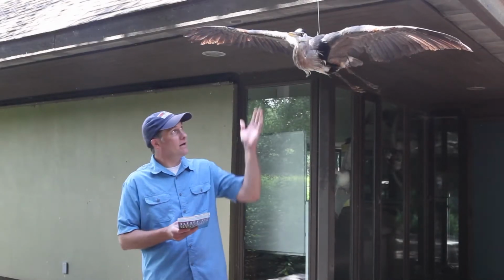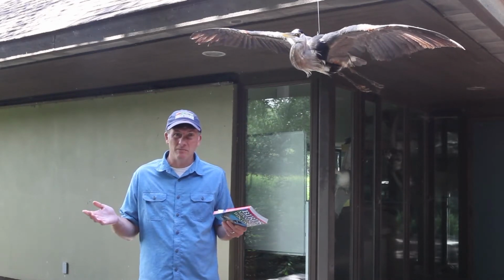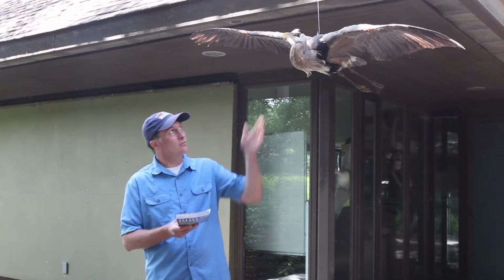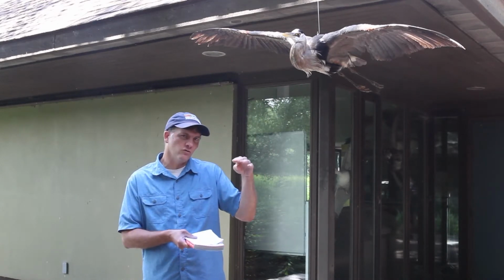Today we're going to be talking about herons and egrets. In Minnesota we see about half the species you can find in the whole country, 10 in total here. 3 right here at Wood Lake: the great blue heron, the great egret, the all-white one, and then a shorter one called a green heron.